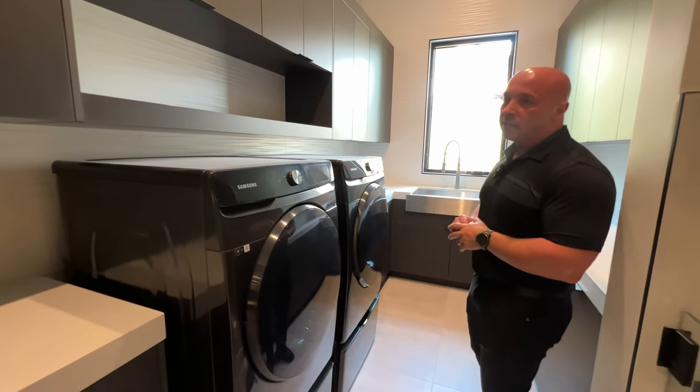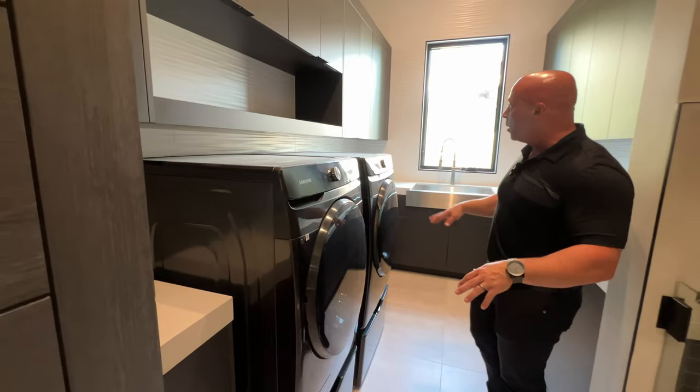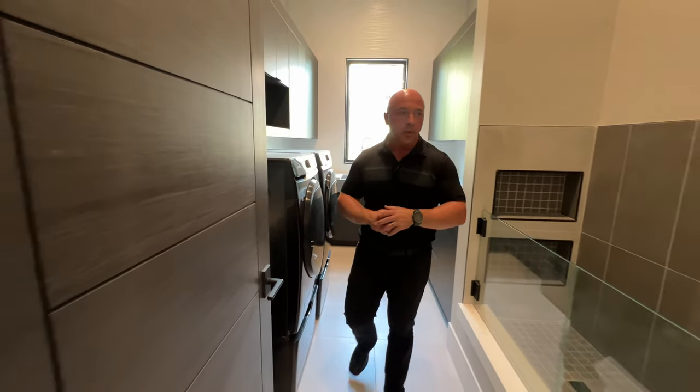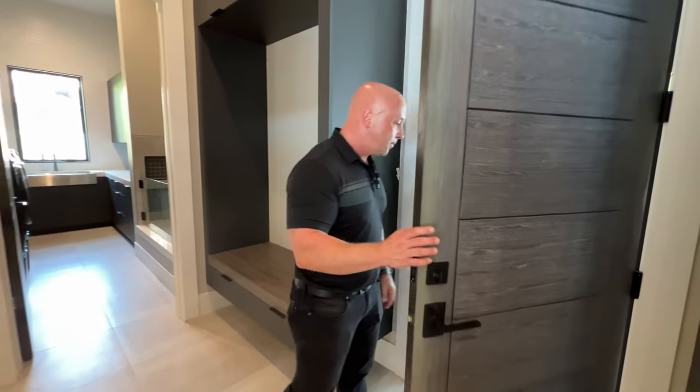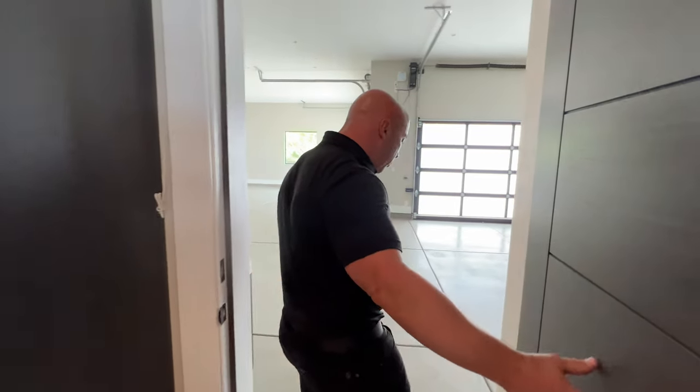Again, washer and dryer downstairs as well. Really nice size laundry room, natural light. I like to always point that out because in every room they put tons of windows and natural lighting. I'm going to take you into the garage first, and then we will go into one of my favorite features in the home. Nice solid core doors all throughout.